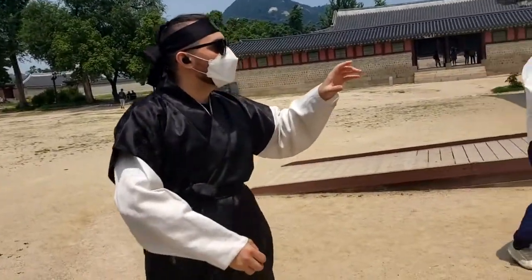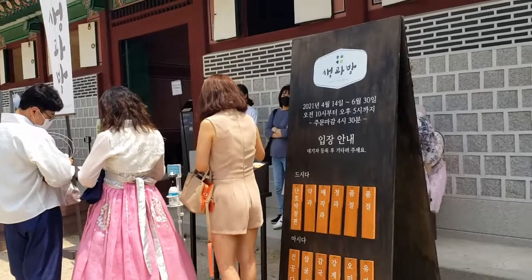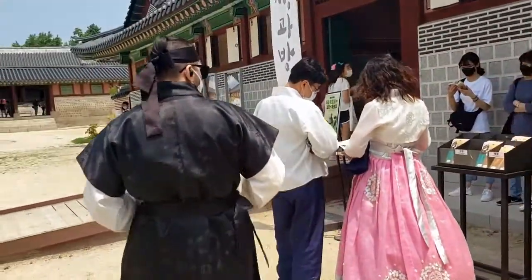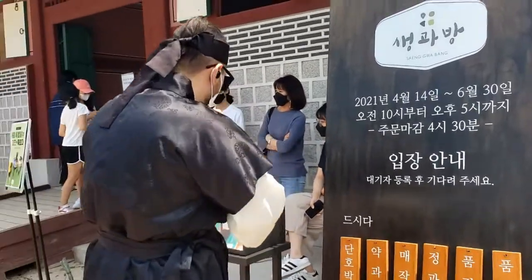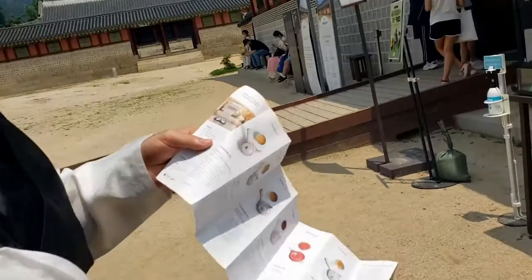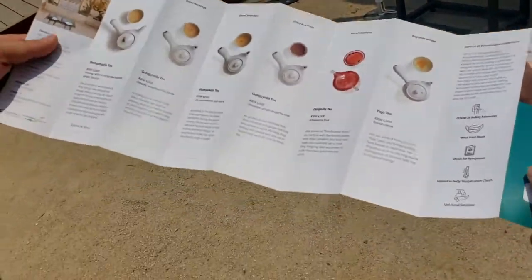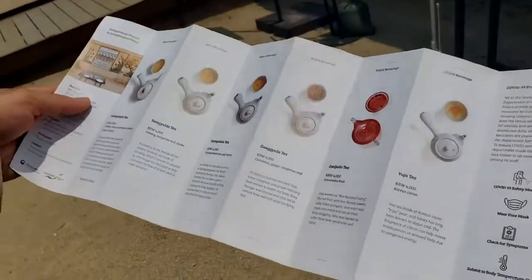All right, so here we go. They renovated this. It's actually quite new to me. They built a cafe. They actually built a cafe in this palace, which is really neat.